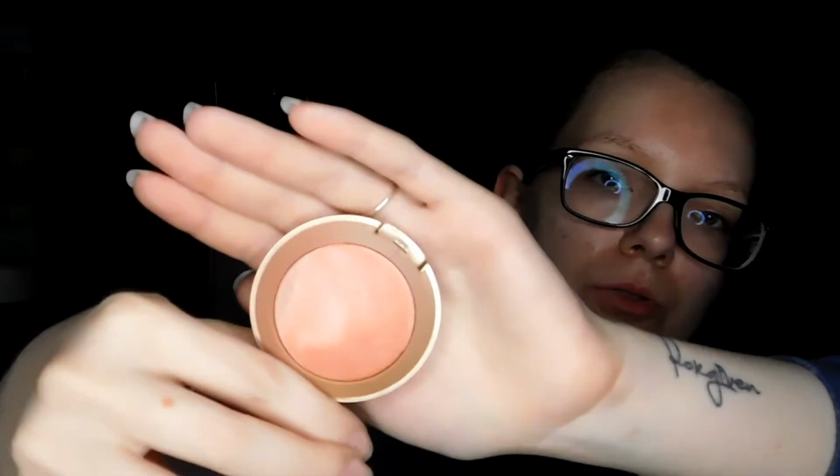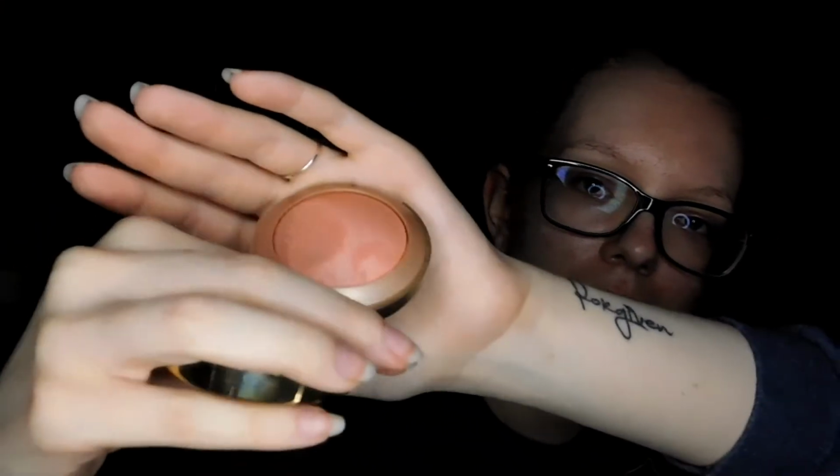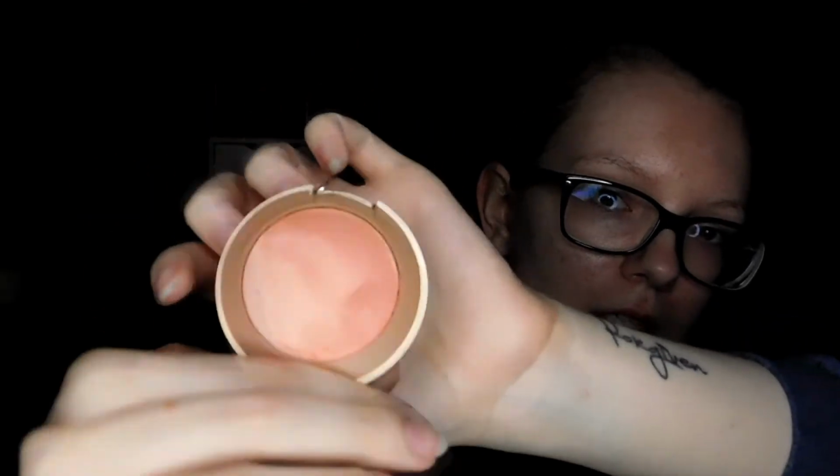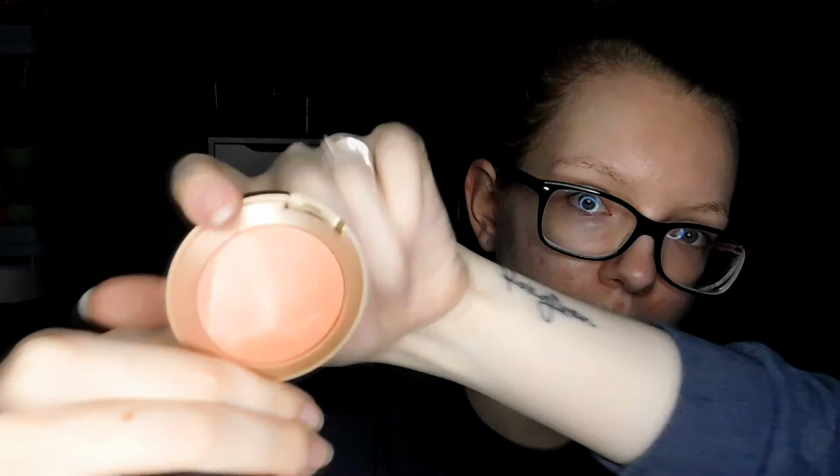Number 11 was the Milani blush in Luminoso. I wanted to use half of it, and here's where I am. I don't think I used quite half of it. I'm not really sure anyways. I don't even know if you're going to be able to see. The only progress I can tell is that if I hold it up kind of like this, you can see that one side's flatter than the other one, and there's some of the pan showing. Sorry, this glare, because there's no other lights except for my ring light. Keep working on that one.